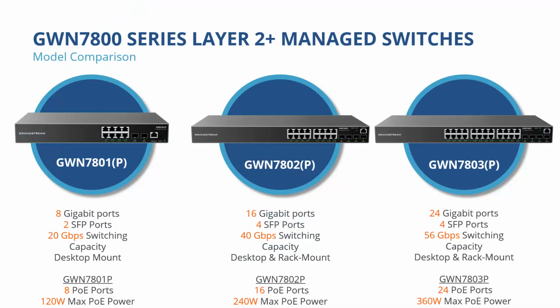So the 7801P will be the PoE model. The 7801 without the P will not have PoE. And then, like I said, 8, 16, or 24 ports, depending upon what you need there. We do have the 48 port layer 2 switch coming out in the next month or so. So we will have a 48 port with PoE as well.